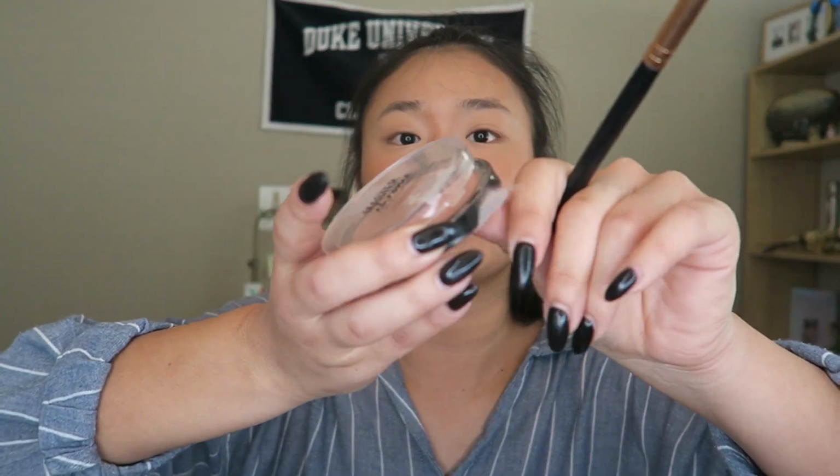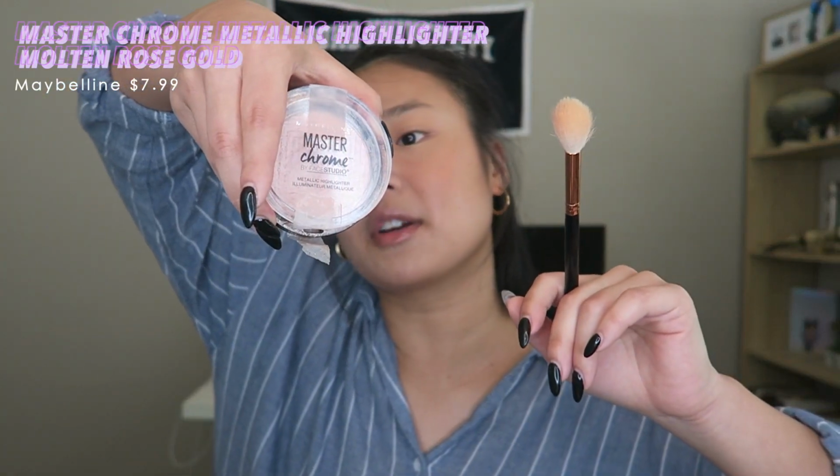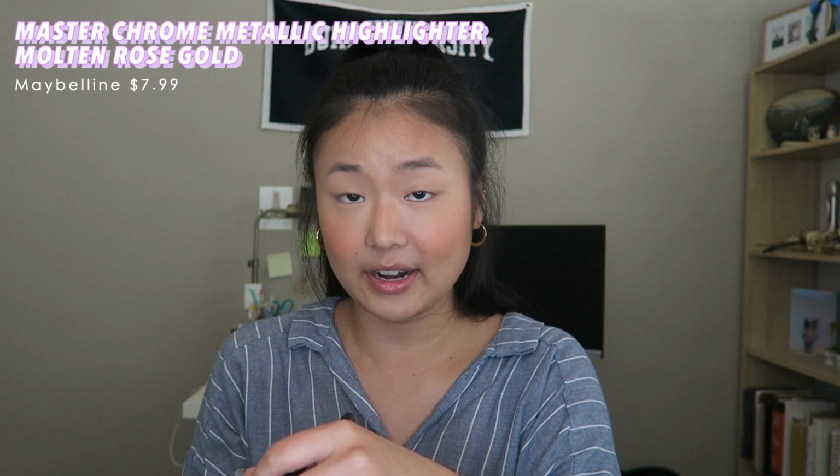It's so ratchet, I had to put tape on it because it broke. It's a highlighter, it's metallic highlighter, and it's in their molten rose gold. It's really strong. I really like this highlighter. I've had it for a while.